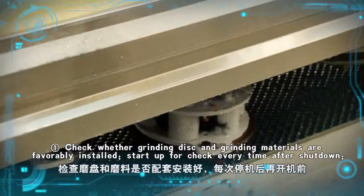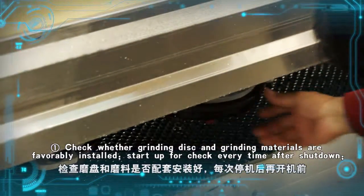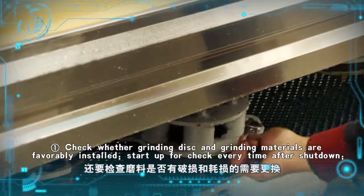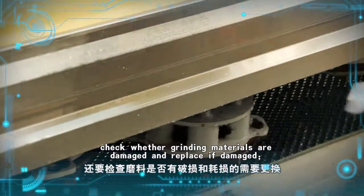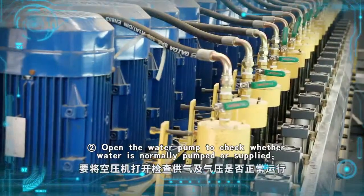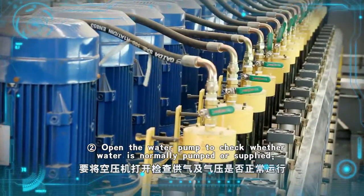Step 1. Check. 1. Check whether grinding disc and grinding materials are favorably installed. Startup for check every time after shutdown. Check whether grinding materials are damaged and replace if damaged. 2. Open the water pump to check whether water is normally pumped or supplied.